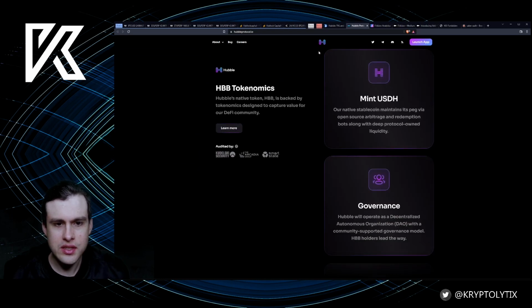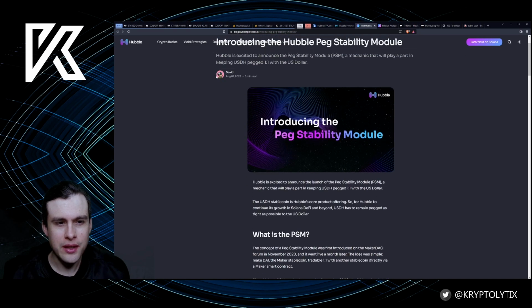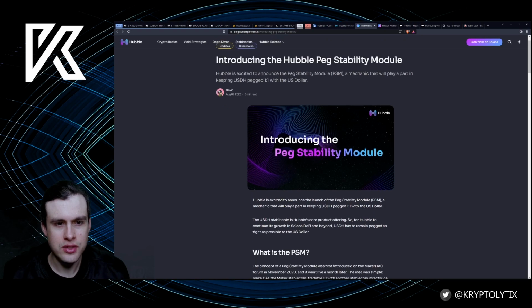So as you can see here, to mint USDH and for it to maintain its peg, it uses an open source arbitrage and redemption bot along with protocol owned liquidity. Now there's quite a bit of reading involved in this, but they've got an entire blog post on how they plan on stabilizing their peg. So they have this peg stabilizer module, or PSM, as you can see here.